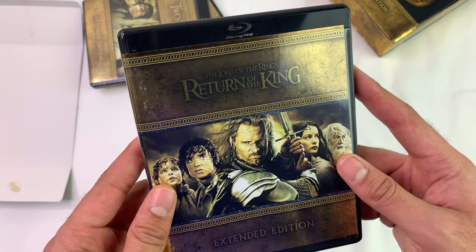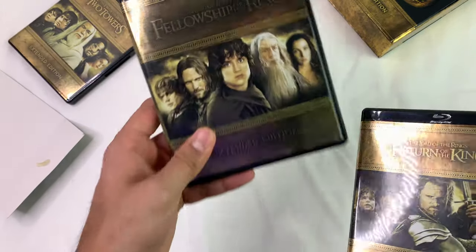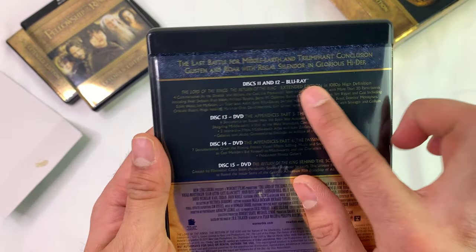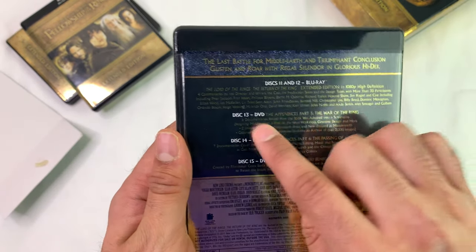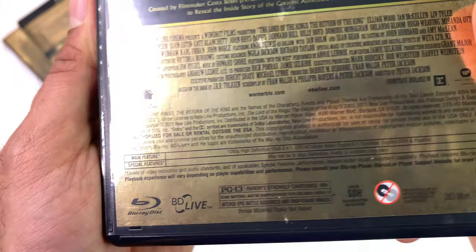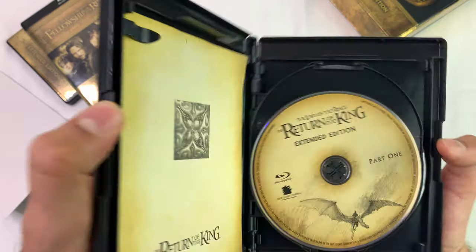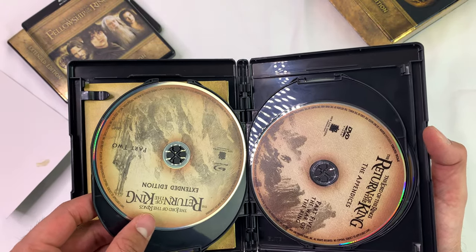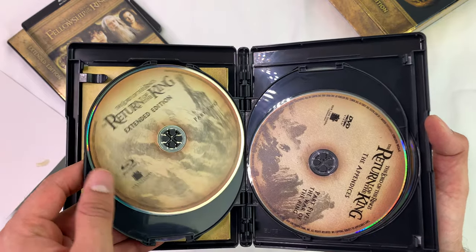Blu-ray. The Return of the King, the best one in my opinion, is this one. Extended edition, same thing. 11 and 12 is Blu-ray. 13, 14, 15, DVD. Alright, cool. The artwork seems identical to me. I could be wrong. I'm not sure and I'm not going to go looking for it right now.